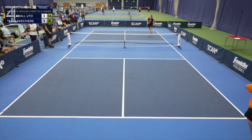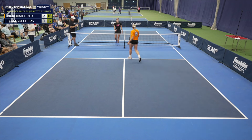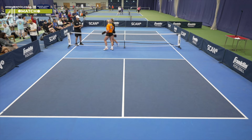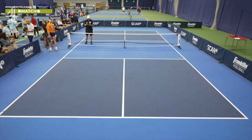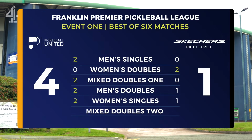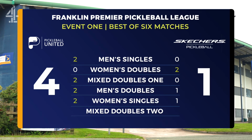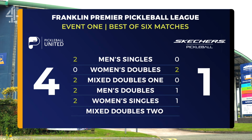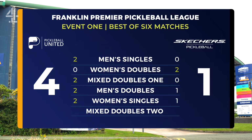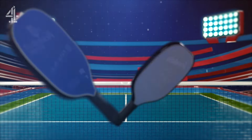And that is away and game match to Molly Nags. Great game there, great performance there for Molly O'Donoghue. First appearance here on a live stream in the UK and a first appearance on the UK scene. With four matches won, that seals the deal and adds 2 points to Pickleball United's lead tally at this early stage of the Premier League. Coming next, Team Fansplay take on Team Franklin.